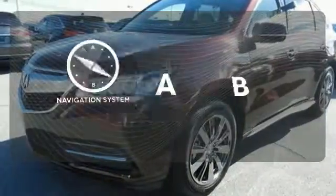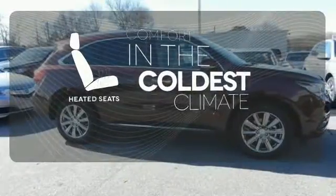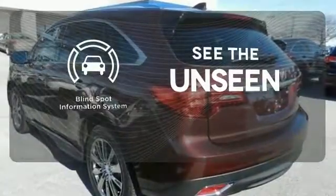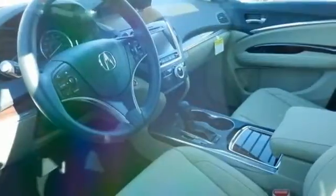Feel confident getting from point A to point B with the navigation system. The heated seats keep you comfortable no matter how cold it is. Negotiating traffic has never been easier thanks to the blind spot indicator. Life is a journey, so enjoy it with this Acura today.